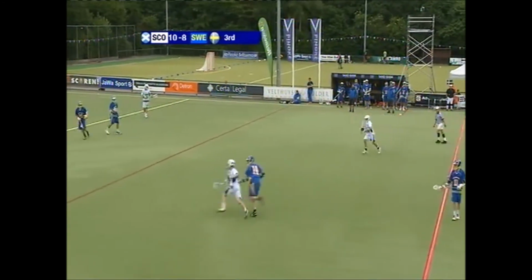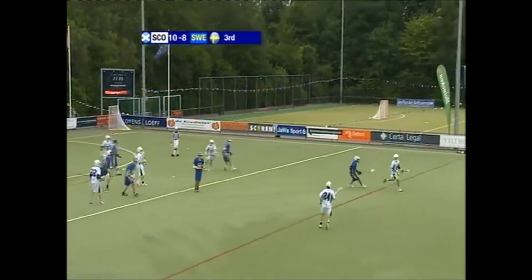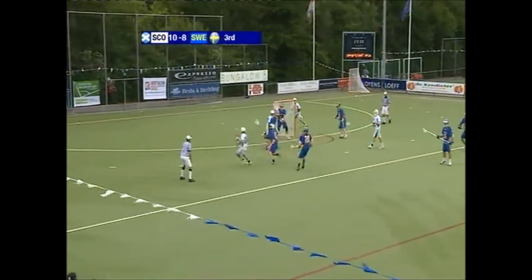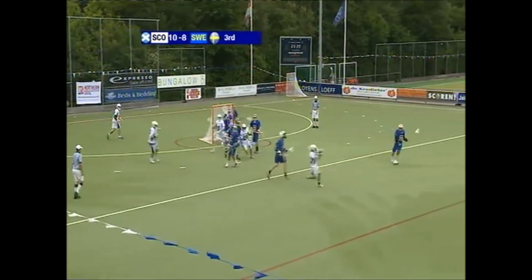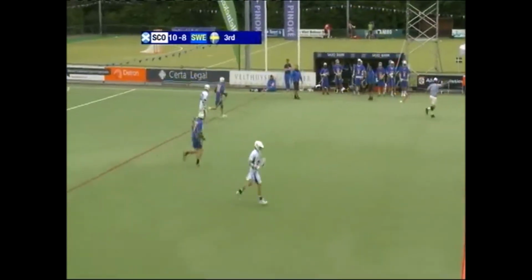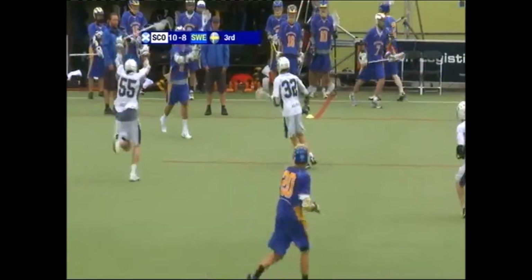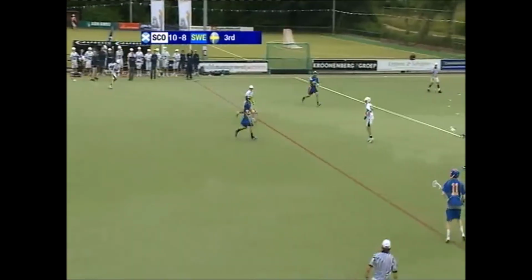Nice pressure. This is Davidson for Sweden. This is Hillengren. Dishes the ball off though. Vickers on the ball, being marked up by Kevin Powers. That one just went astray. Good pressure by Hillengren. Kevin Powers, quiet game so far.